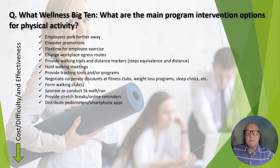Another program intervention option, a little bit more expensive, a little bit more difficult, but likely to be a little more effective, is to distribute pedometers and other wearables and/or smartphone apps that provide that same function.